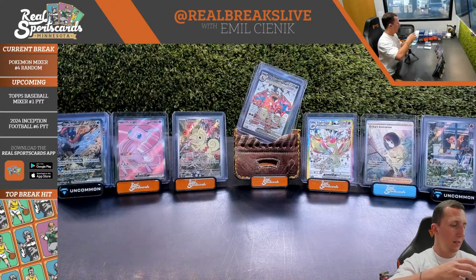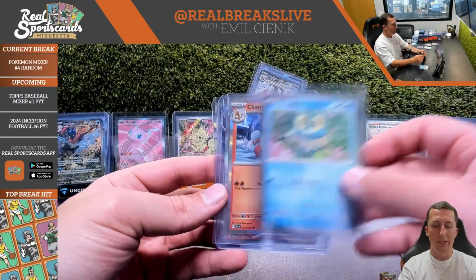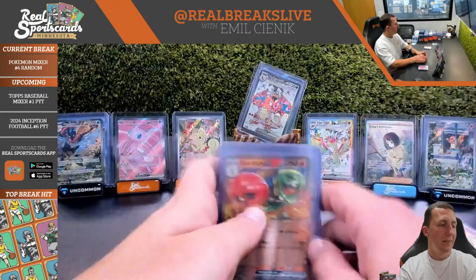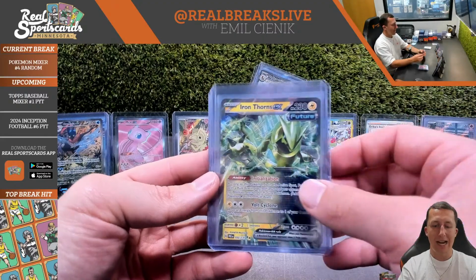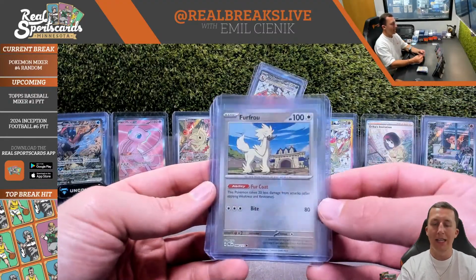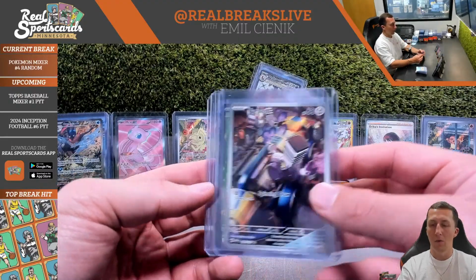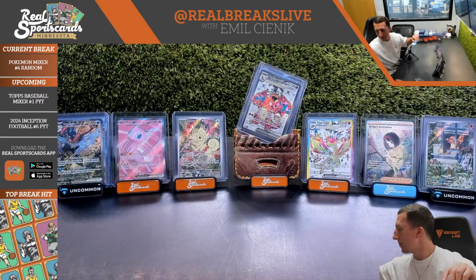With our promos, we have Frogadier, Froakie, Charmeleon, Charmander, and Galarian Rapidash V. The A-Spec Treasure Tracker for the trainer spots. EXs: Scovillain, Houndoom, Alchemy, Mimikyu, Iron Thorns, Ninetales, Toedscruel, and Revavroom. Pokeballs here, we have Furfrou and Noctowl, and Shiny Sharknit and Wiglet. With a couple full arts, Varoom, Volcanion EX, and Wugtrio. Which will then bring us to our showcase.